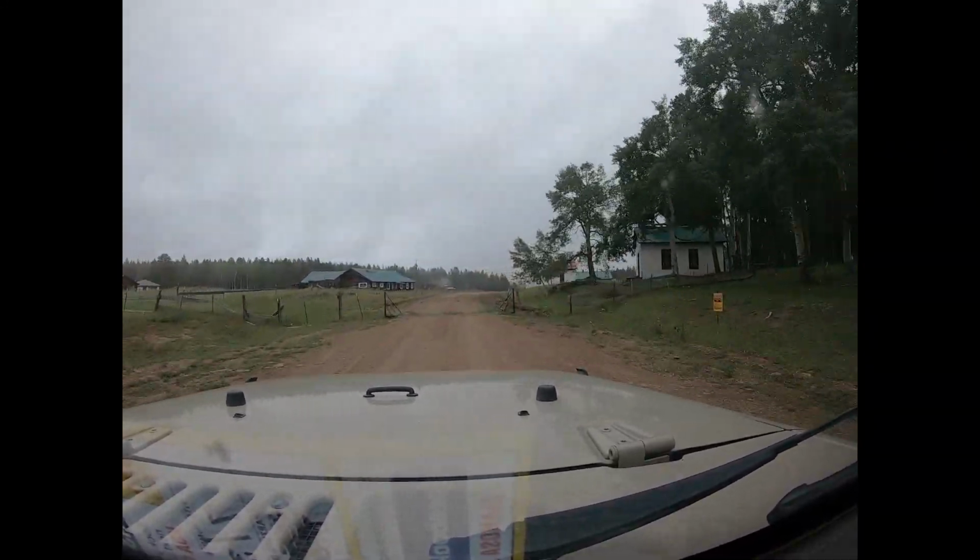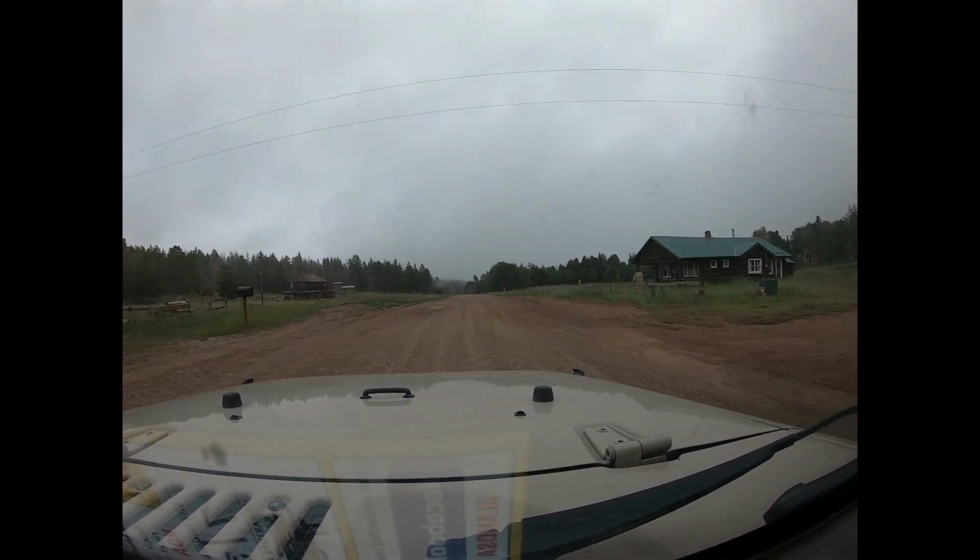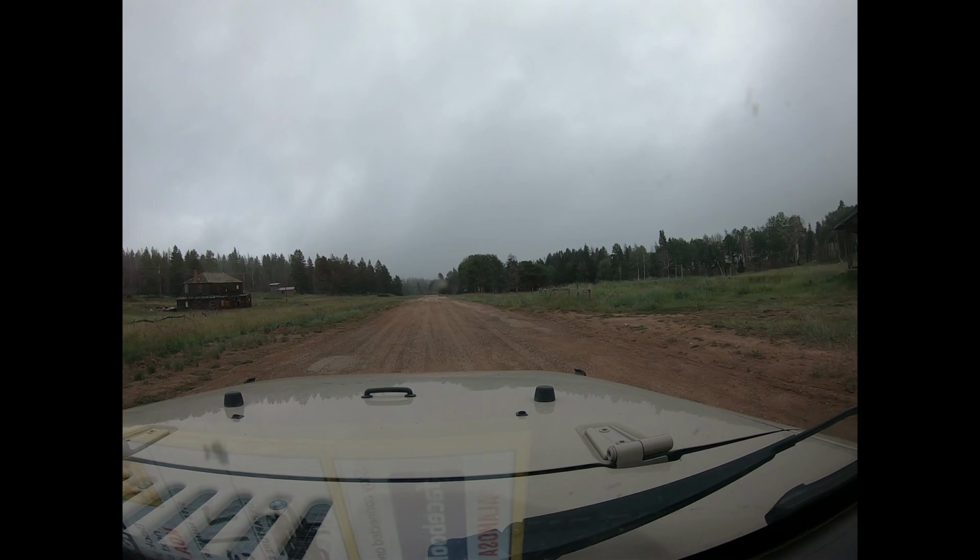These houses look like they were abandoned, so I'm not sure if they were old farming houses. We saw evidence that part of this was from an old train depot, which is pretty interesting.